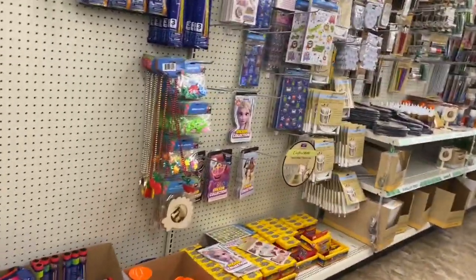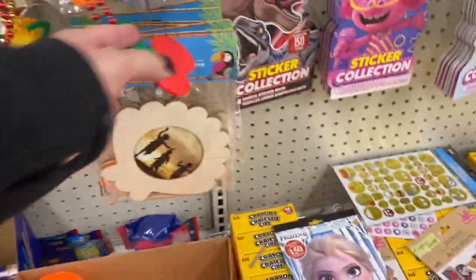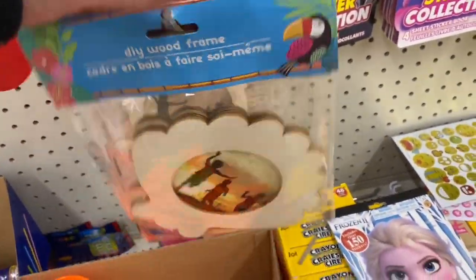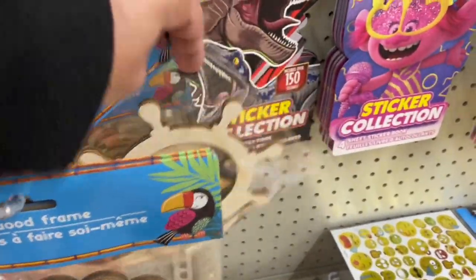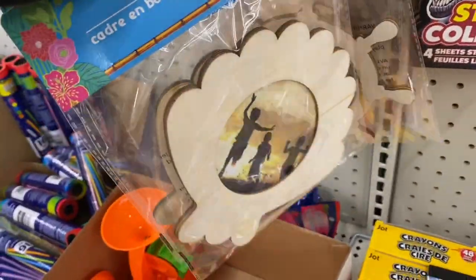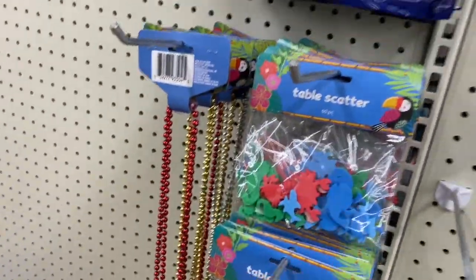So they have a very small little crafters area. So let's just breeze through that real quick. I like these. These came out during the summertime, and I think these with photos are so nice. Especially this one right here. That boat steering wheel. I forgot what that's called. Then they have that pineapple, but the boat steering wheel is nice, and even that shell. And they have the pineapple. Then they have the table scatter.